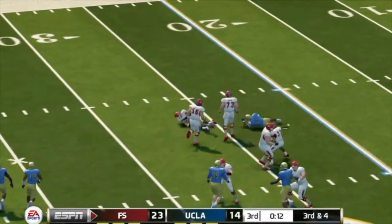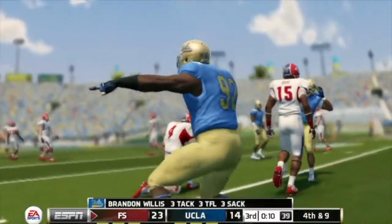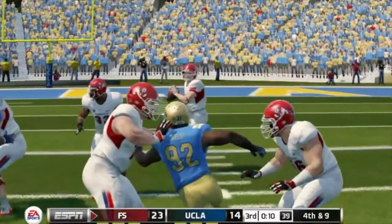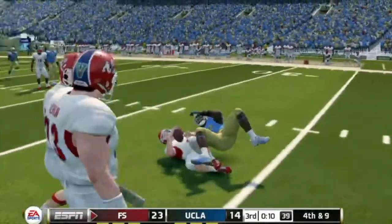He scrambled. They bring the quarterback down. Man, as an offensive lineman, this is the worst thing that you want to see, is your quarterback not only getting sacked, but getting hit like that. Those linemen better pick that quarterback up and start doing a better job of taking care of him.